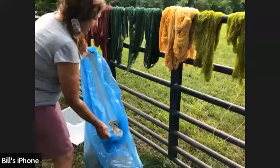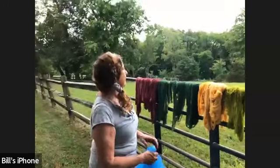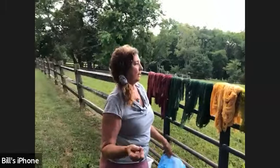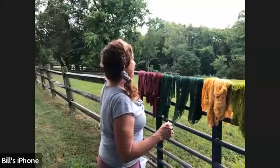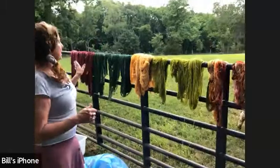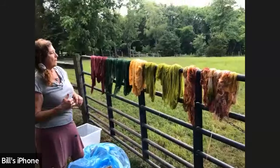So when I dye the yarn, I have a dye kitchen in my basement, and I dye it there, and I'm going to do a little demonstration of how I dye it. And then I bring it out here and hang it on the fence. And I dyed this today. This is my new fall colorway. It's going to be like a happy camper fall.